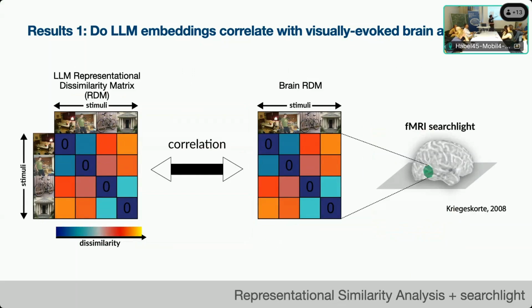Then we need to do the same thing for the brain. This time we take each pair of images and we see how different their brain activities are. We do this for each pair of images again, and so now we get a representational dissimilarity matrix for the brain. And we can do this in a searchlight fashion. This means that we take only a little region of brain activity and we build this matrix. Then we move to the next voxel and we make this matrix a bit shifted, and so on and so forth. So now we can understand the representational space of the brain at each location, and we know the representational space of the LLM, and we want to know where these things correlate. So we correlate these two matrices.